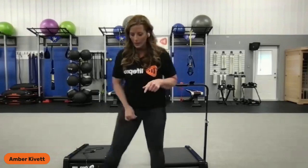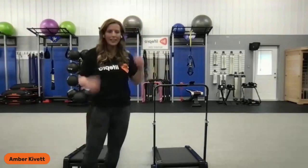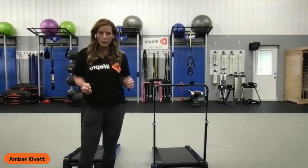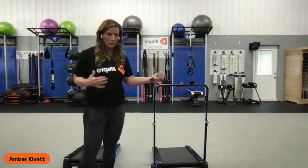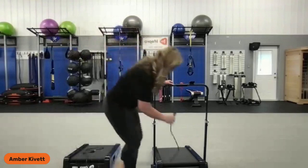So do make sure that you're not depending on this switch to kill it immediately to keep you from falling off. If you're in the middle of a step and that red cord breaks loose, it is not going to kill it immediately so that you don't fall off the back. So do use it responsibly.